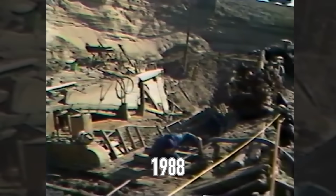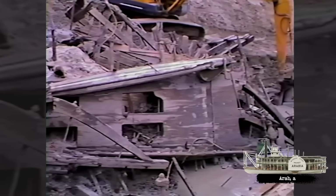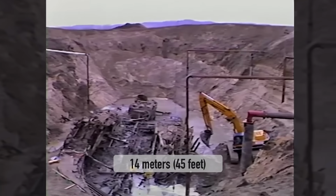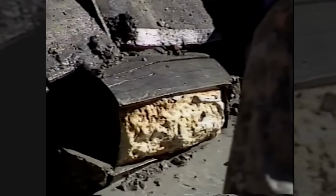Welcome to 1988, when the Howley family used old maps and a magnetometer to locate the steamboat Arabia, sunk in the Missouri River in 1856, buried 14 meters beneath a Kansas cornfield with a true 220-ton time capsule of the Wild West.